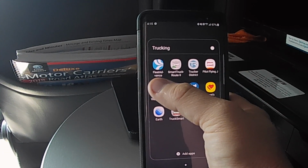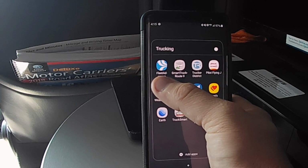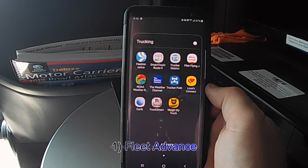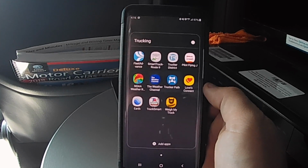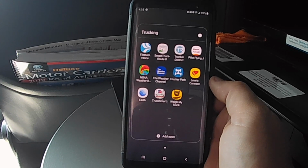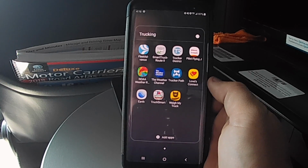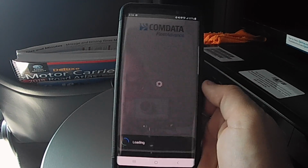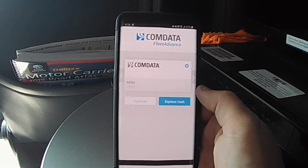So this first app is called Fleet Advance. That is connected to our ComData cards. That's what we use for fueling, maintenance, truck washes, stuff like that, and also various bonuses will get paid onto this.